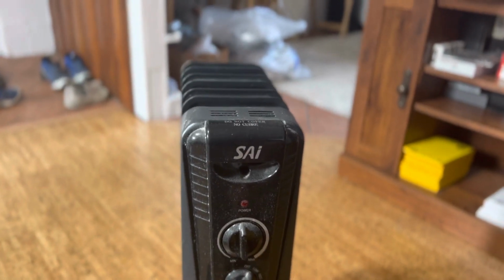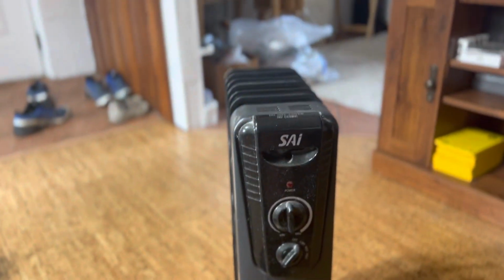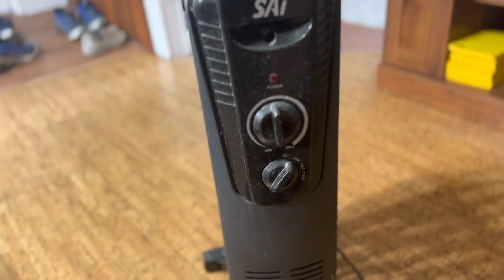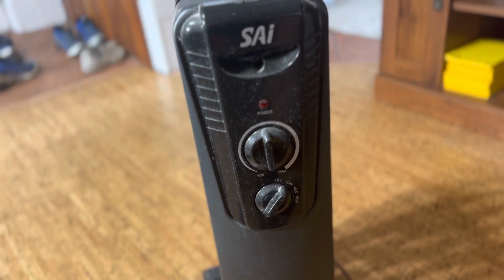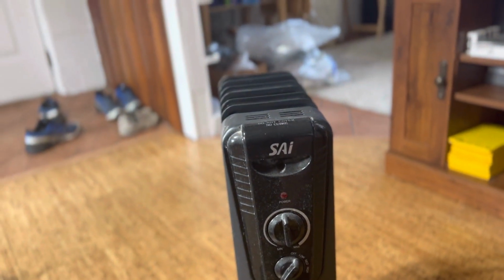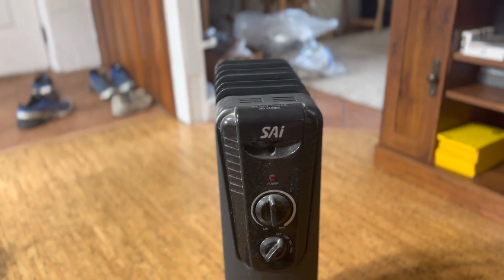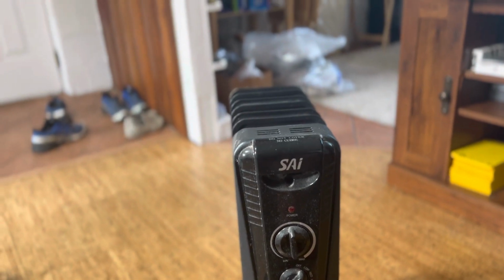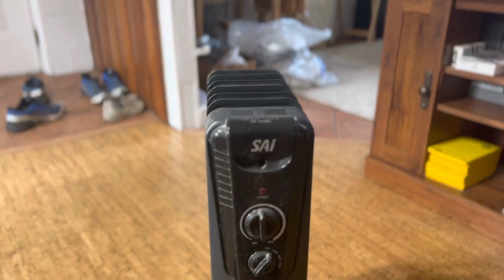So I set them on the settings in the middle there, low, and I buy multiple units. Now, if you're just using one, you may have to adjust that in a different manner. I suggest you experiment with it and see what you like, because it can certainly turn up higher. I just find it more efficient to have several units, and also if something breaks down, you're not going to freeze to death. You're going to have a heater that can work. So I think I've got 2, 4, 6, maybe around 8 in the house, I think, of these.